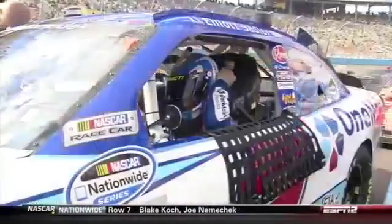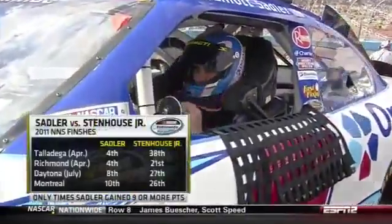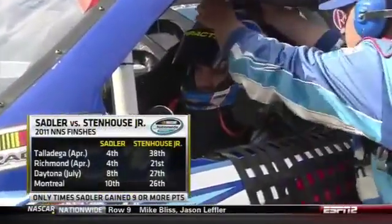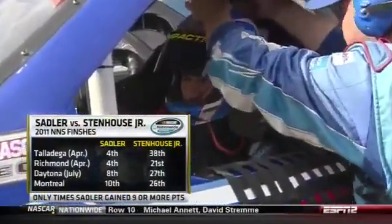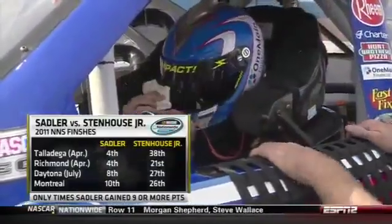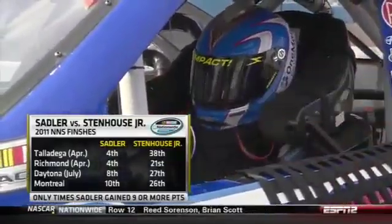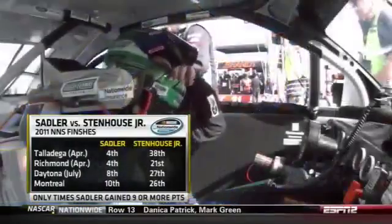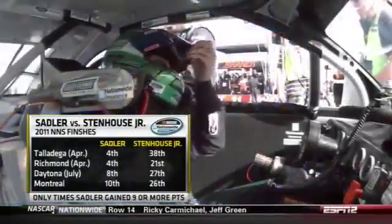It basically shakes out like this. Elliott needs to average 9 points more in the last 2 races to win the championship because Ricky Stenhouse has the tiebreaker. And we've done some checking. Over the course of the season, only 4 times has Sadler picked up more than 9 points. And if you notice, in those 4 races, 2 on the super speedways, 1 on the short track at Richmond, 1 road course, it is always when Ricky Stenhouse has had problems. So obviously, as we come to DJ and Andy, he's just got to stay clean.